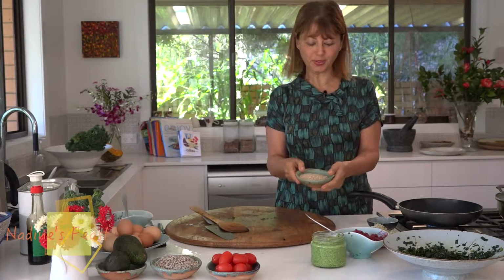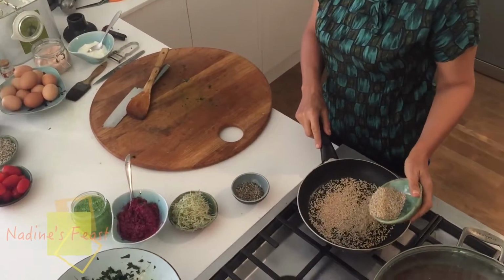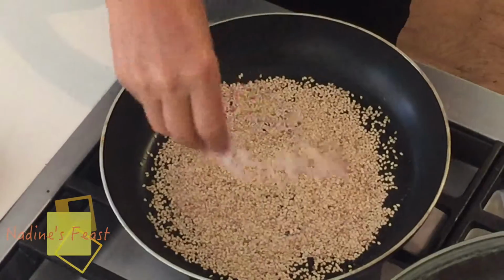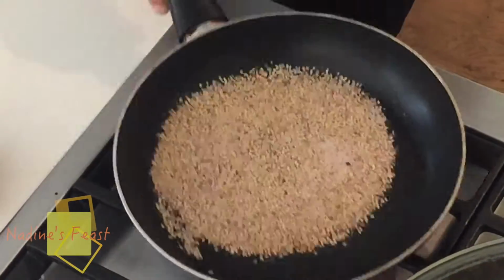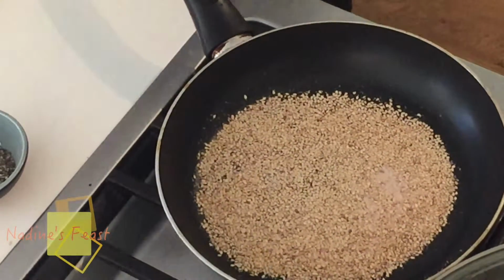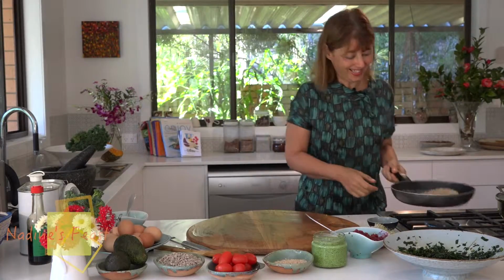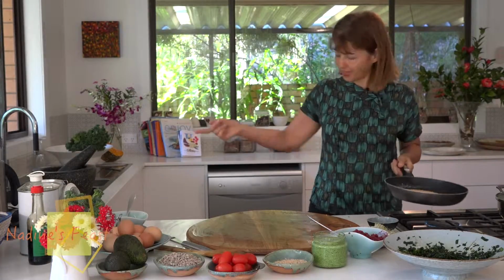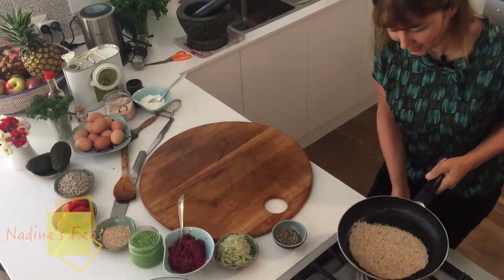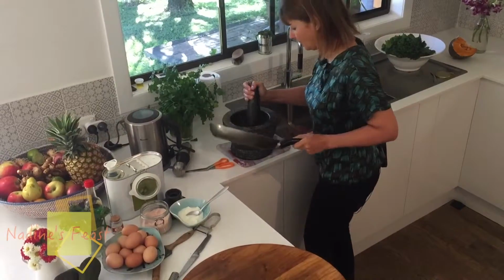And I'm just going to put the sesame seeds into a frying pan with a little salt, and let that brown for a while. And then I'll gently pound it and add it to the kale. That's toasting nicely, and I think just ready for the mortar and pestle. So we're just going to quickly. But I'll come back to that in a minute.